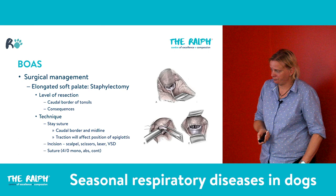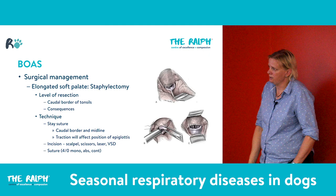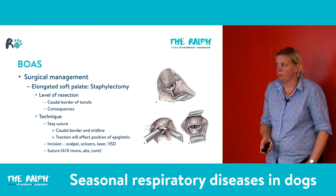And then I tend to take a pair of scissors and I cut a little bit, suture the oral and nasal mucosa together, cut a bit, suture, and I suture in a continuous pattern. You can use scalpel blades, you can use laser, you can use a vessel sealing device. It doesn't really make much difference.